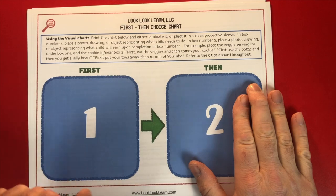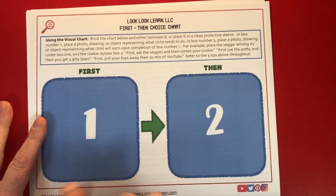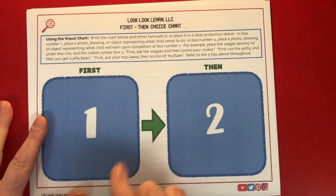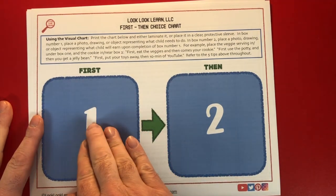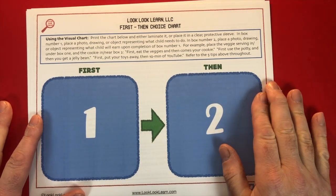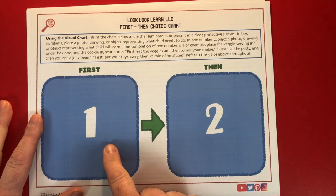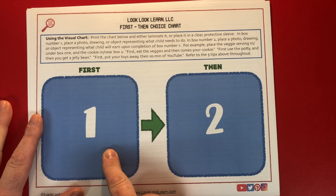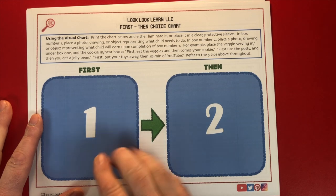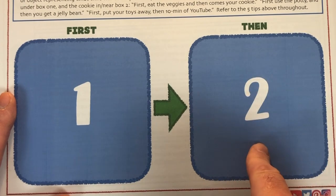It's really great for home because then mom and dad or grandma, your babysitters, anybody can put something on here that you're going to do first and then something you're going to do second. That way you know and you can see what you have to do. Maybe the first thing you have to do is clean up your room a little bit. You have to put your toys away. And then after you put your toys away, then you get to play.